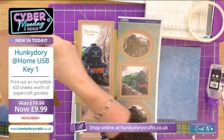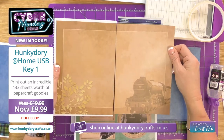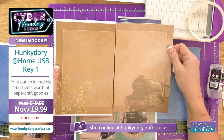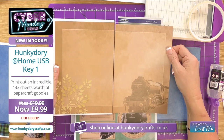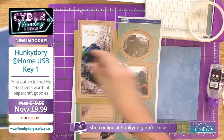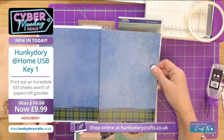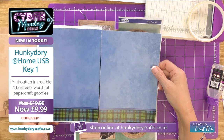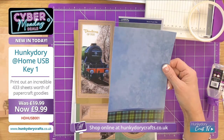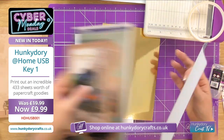So what I've done, I've cut out one of the cardstocks that goes with the steam train ride top sheet that I've got here. So what I've done is cut it in half, and I'm going to use this half, not the whole half. I want to do a little bit of cutting from it. And then the other one is this checkered one, a bit tartan at the bottom in the blue. So I'm going to use a piece of that as well. So remember, you just cut it in half, you can keep your other bits. And then we've got an A5 card.